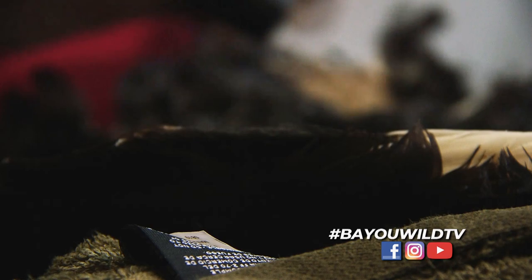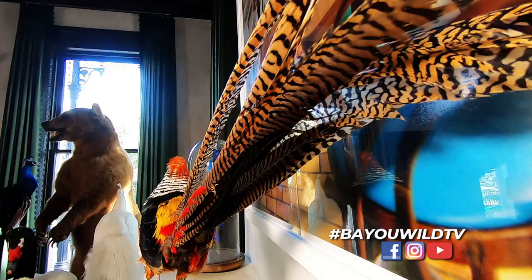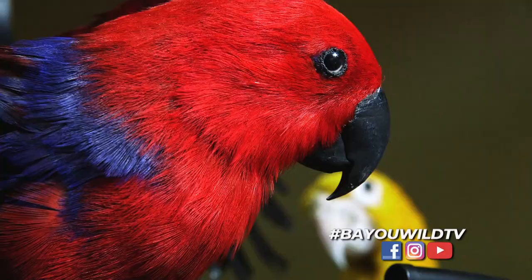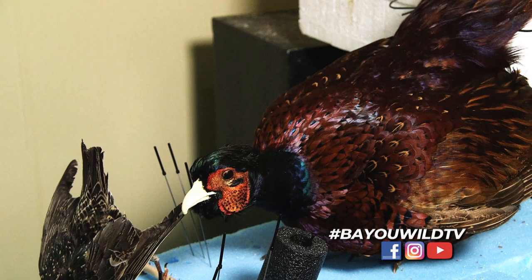I pretty much completely found this on my own. Yeah, I didn't really have any other friends who were doing it. I had friends who collected it, and I was also a collector, and so I had friends who had tons of mounts and also sort of exotic things in their homes. Maybe that also sparked my interest in it as well, was just seeing other collectors and my own collection.